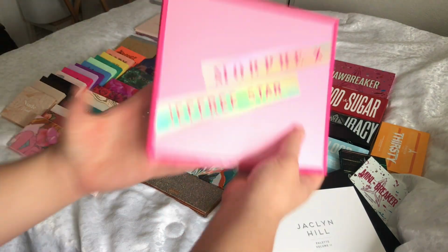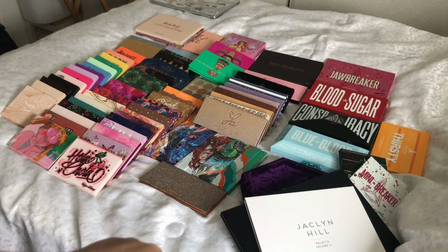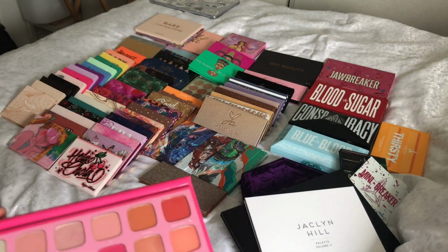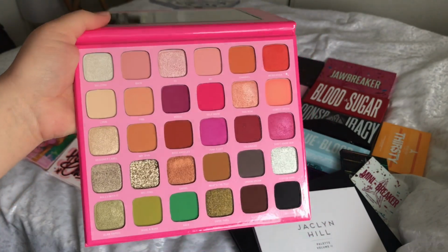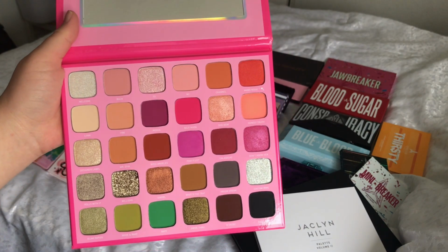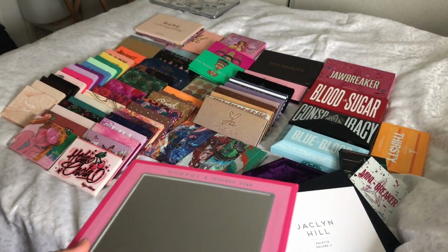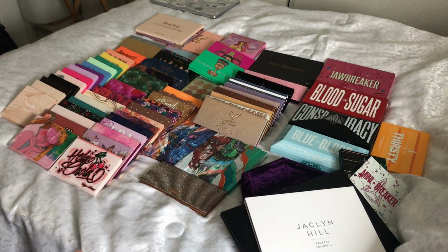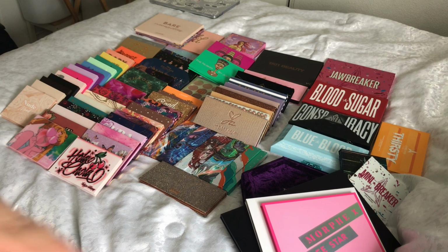And the last Morphe palette I have is the Morphe Jeffree Star. Obviously, I only buy Morphe palettes that are collabs. Unless I really love a palette and it's not a collab, I probably won't buy it from Morphe because their palettes are just, eh. But this one's really awesome. I just don't reach for it. I should, but I just don't. Eventually, I'll probably declutter this because I don't play with it very often. But that's that palette, so we have my Morphe palettes. Let's move on to the next category.